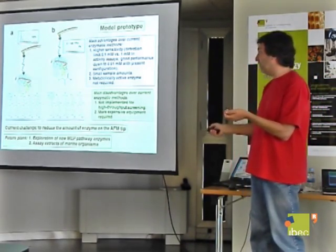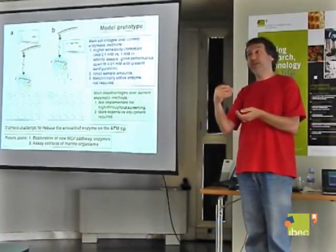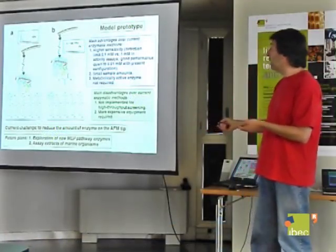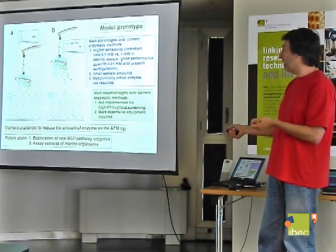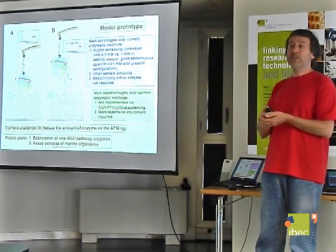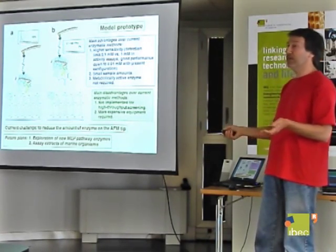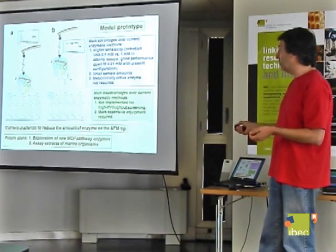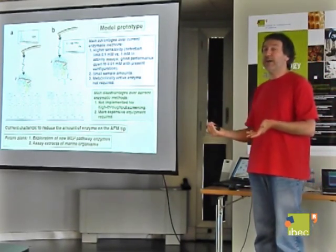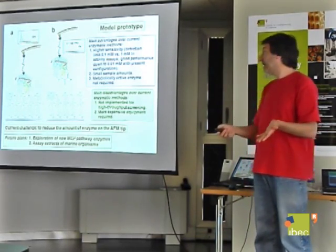We could detect the binding of the enzyme to the substrate. And here you have a histogram indicating the binding forces. Once we could see that there was a good interaction, what we did was to add a known inhibitor of the enzyme in solution, and we simply checked at which dilution we could detect this inhibitor. By doing this, we could improve by about two orders of magnitude the current enzymatic assays, which was good.